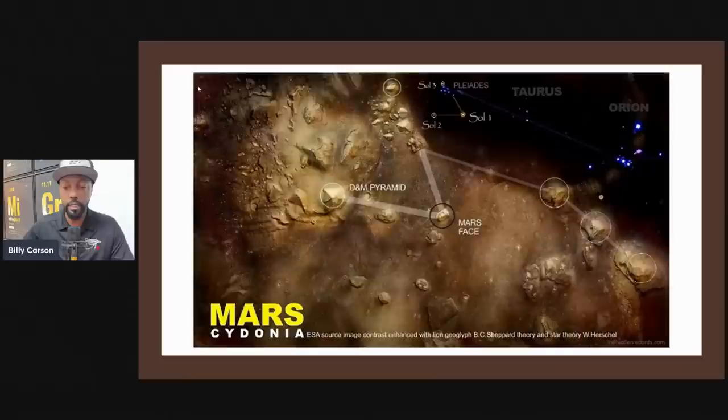Now, what you're looking at here on the screen is Cydonia. I'm kind of overlapping just to end a couple of the end slides where I left off last week. This is Cydonia on Mars. You can see the D&M pyramid, which is a five-sided pyramid. You can see the face on Mars. You can see the Pleiadian star system above, up to the left a little bit here at the very top, almost towards the middle.